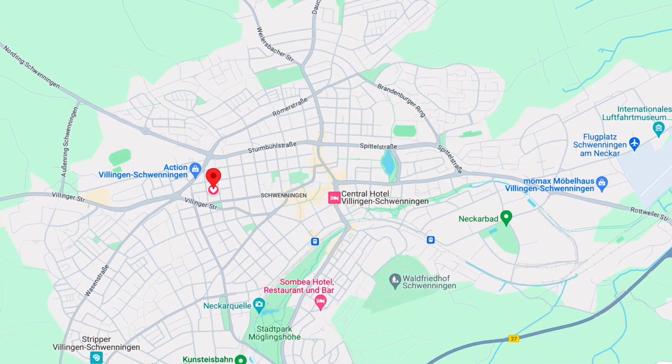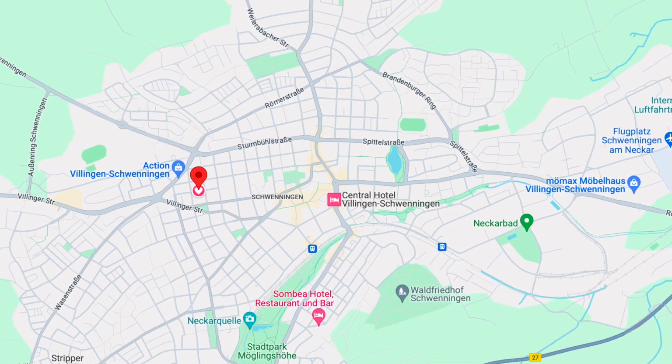Examining the micro location, the apartment is located in the city center of Villingen-Schwenningen. There are a bunch of stores nearby and the location is appealing to many university students, as I said before, as the campuses are close by.